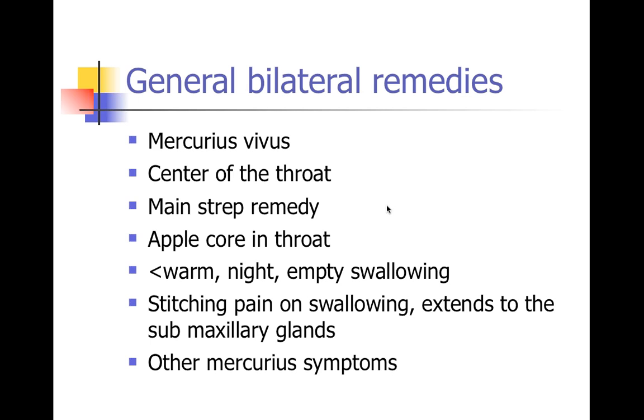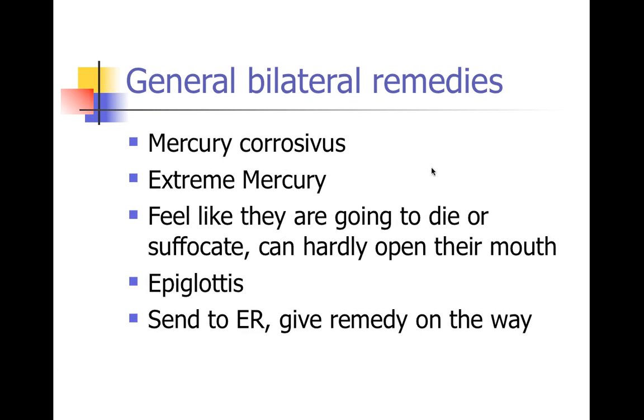If you remember, the excessive salivation, the perspiration, and the aggravation at night. And if we didn't have enough of the mercury remedies, we have Mercurius corrosivus. And this I think of as extreme mercury. So, mercury that's ramped up. They feel like they're going to die or suffocate.